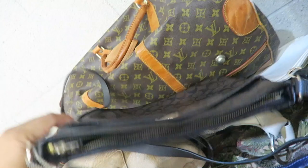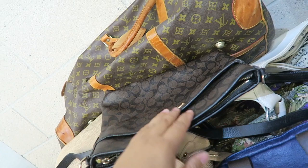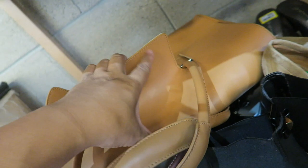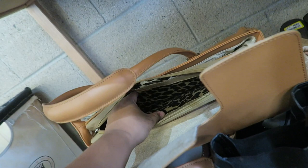I don't know about this. Probably not. And then there's this Coach right here. This one is $40. And what is this guy? Francine? Who's Francine? Why is this bag so cool looking? It's really heavy. Leopard print interior. Is that a computer bag? Francine, you're fancy.